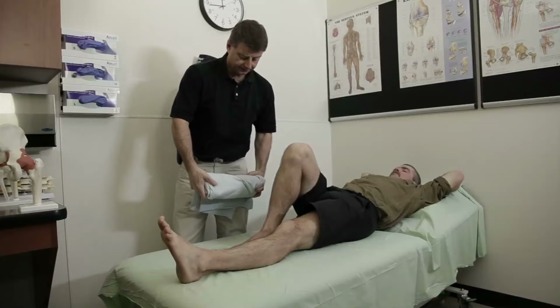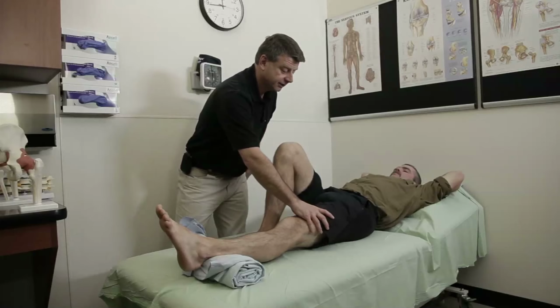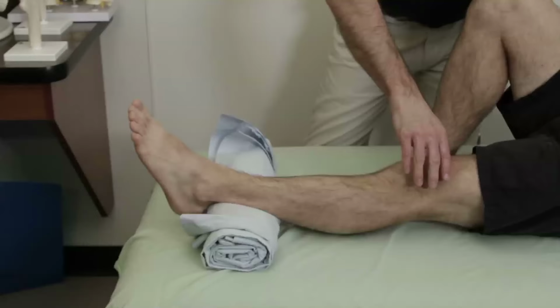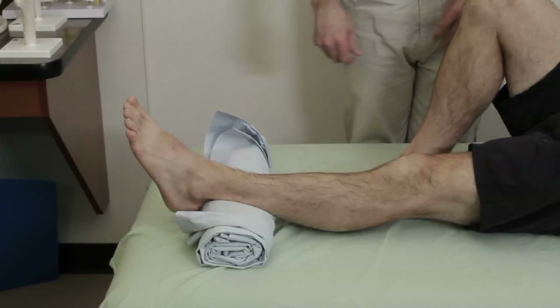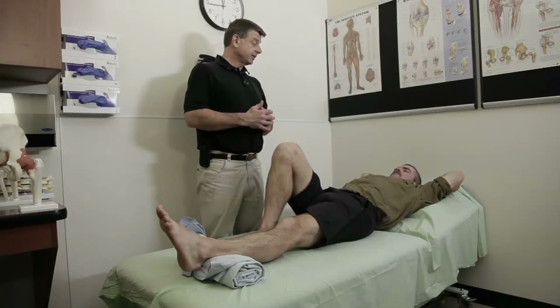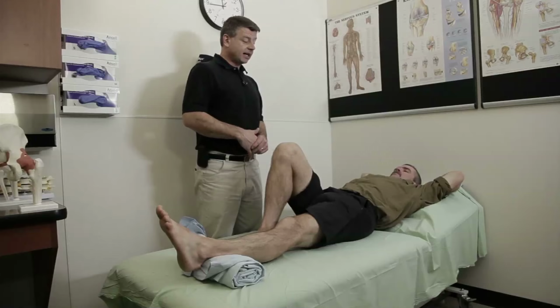When your foot's up, you're just gonna let this muscle relax, let your leg relax, and let your knee drop down towards the bed. You're just gonna stay in that position. If you can stay in there 5 minutes, that's good. If you can't quite get 5 minutes, just stay there as long as you can. And just repeat that frequently throughout the day. 3 times or more is great.